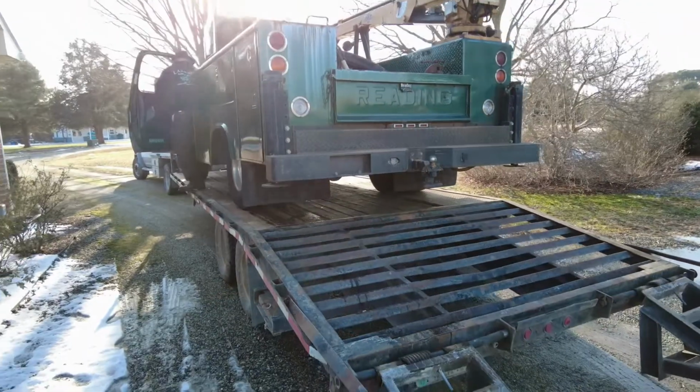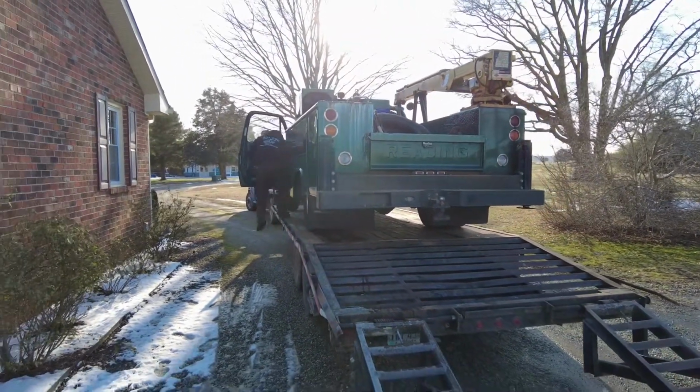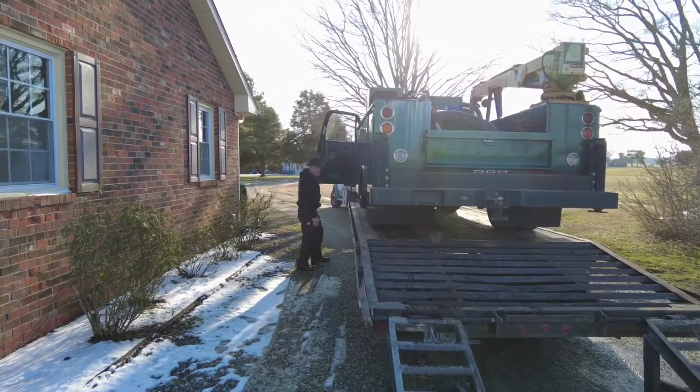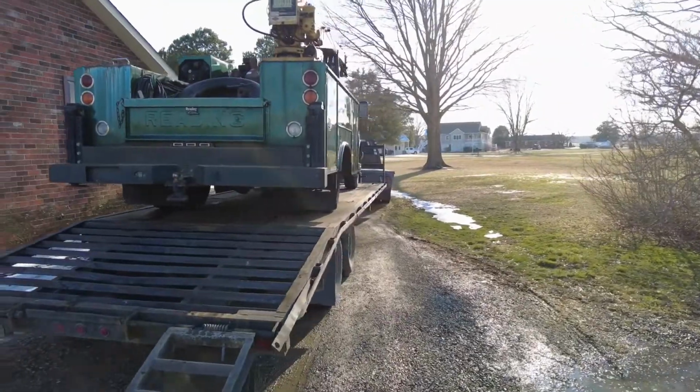It's not too often that we go on a retrieval where the piece that we are picking up will actually drive up on its own power. That does not happen. That's an anomaly.